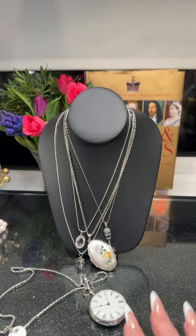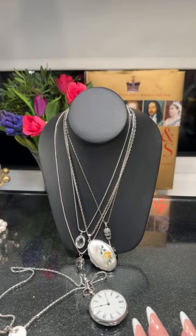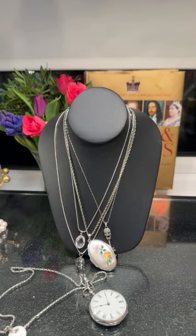Now, this is just some of the sterling. My people know that that's just a smattering.